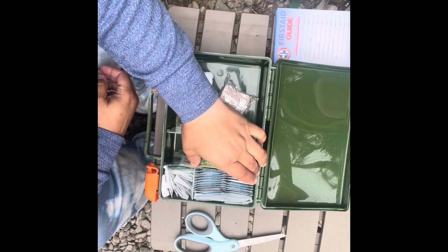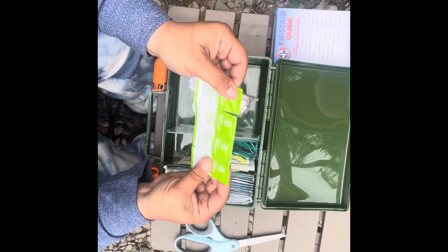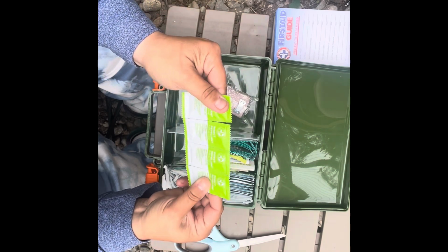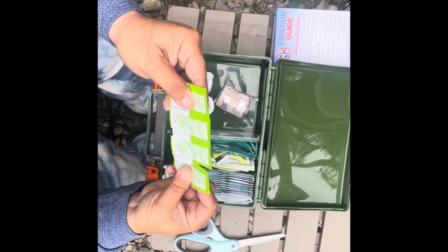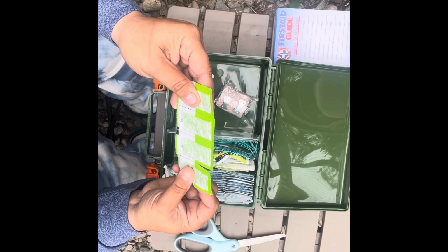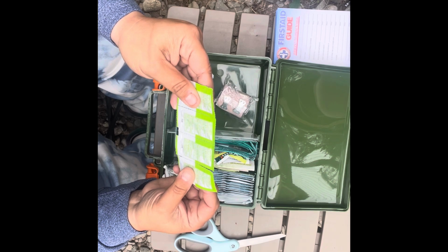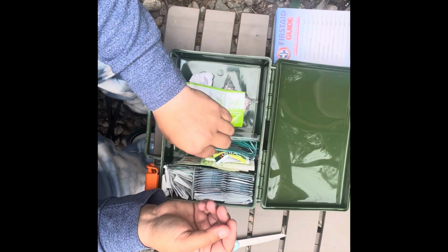And then I don't know what is all in here. Let's check this out. This is insect repellent. It has like 4 little packages of that. I'm not really sure what's in it. So let's see if it says. Oh, it's just citronella, soybean, and sodium lauryl sulfate, whatever that is, but it doesn't have a whole lot of stuff in it, so that's kind of nice. I wouldn't use it otherwise.